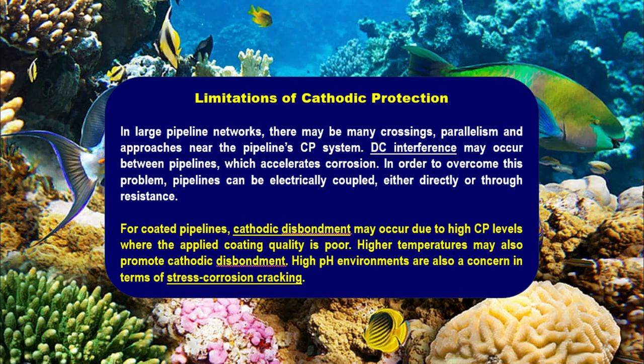Limitations of cathodic protection. In large pipeline networks, there may be many crossings, parallelism, and approaches near the pipeline's CP system. DC interference may occur between pipelines, which accelerates corrosion. In order to overcome this problem, pipelines can be electrically coupled, either directly or through resistance. For coated pipelines, cathodic disbondment may occur due to high CP levels, where the applied coating quality is poor. Higher temperatures may also promote cathodic disbondment. High pH environments are also a concern in terms of stress corrosion cracking.